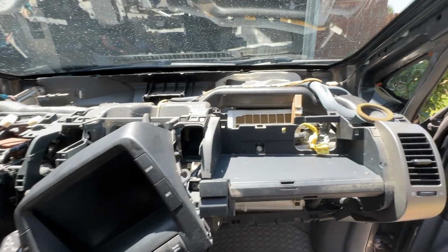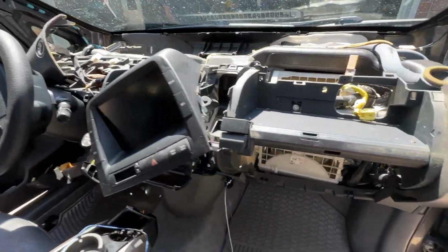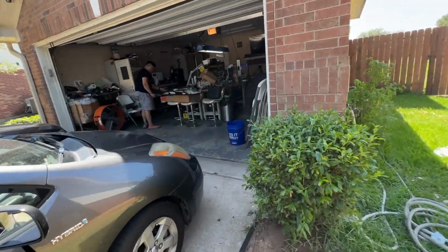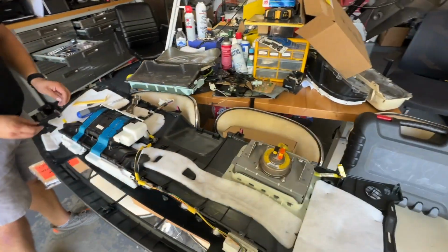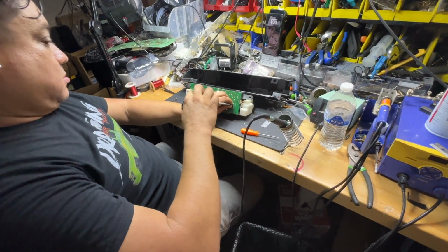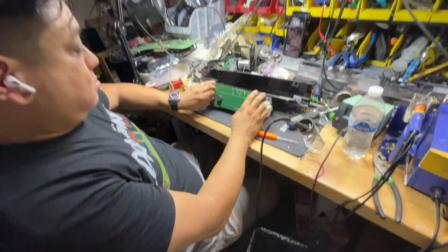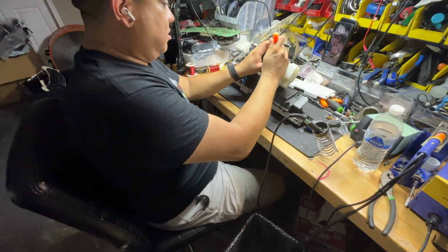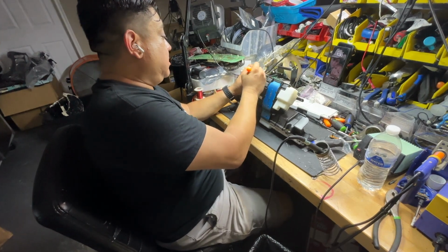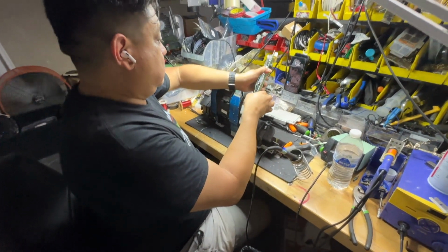Damn. Wow. Look at the car, guys. That is insane. That is a lot of work, man, honestly. How many times have you done this? Couple? That's good. So we do all types of work on instrument clusters. I just fixed a 95 F-150. Very nice. Yeah, there they go, guys. Look at that.